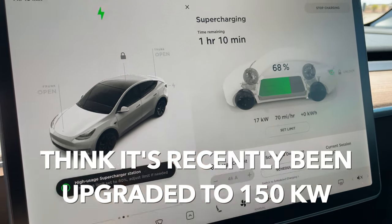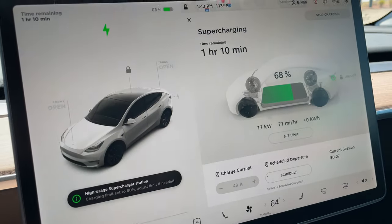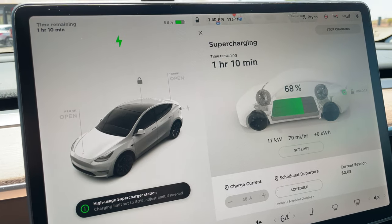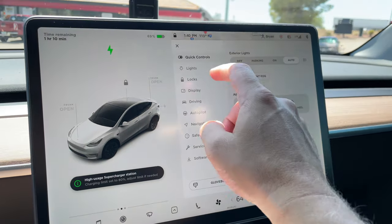And as you can see, I'm not even getting anything. I'm only getting like 17 kilowatts. And it says an hour and 10 to charge. Obviously not staying anywhere near that. Staying about 10 minutes. I have 68%. Probably could have made it now that I look at the map.